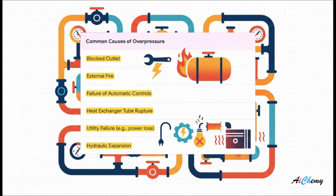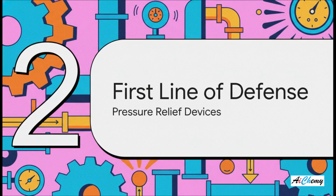I mean, look at this list, which comes from the industry playbook API 521. Engineers have to plan for every single one of these. A blocked pipe? Sure, that's kind of obvious. But what about a total plant-wide power outage that kills all the cooling systems? Or an external fire right next to a tank, just baking it from the outside? Each one of these is a totally unique problem that the safety system has to be ready to solve in an instant.